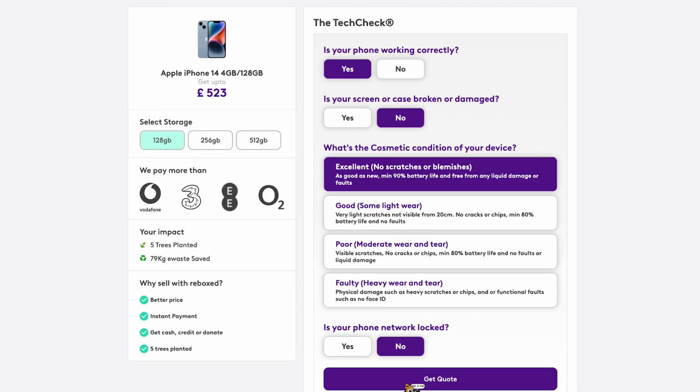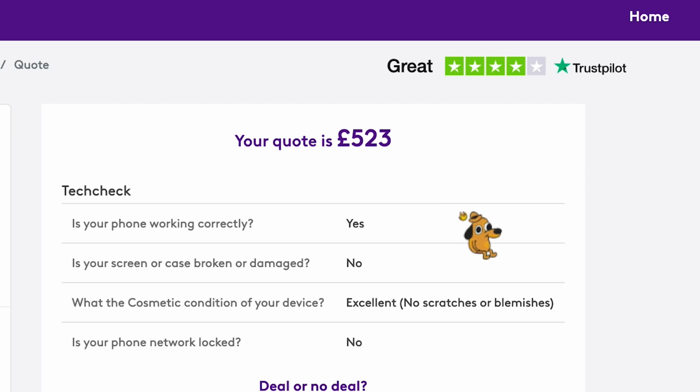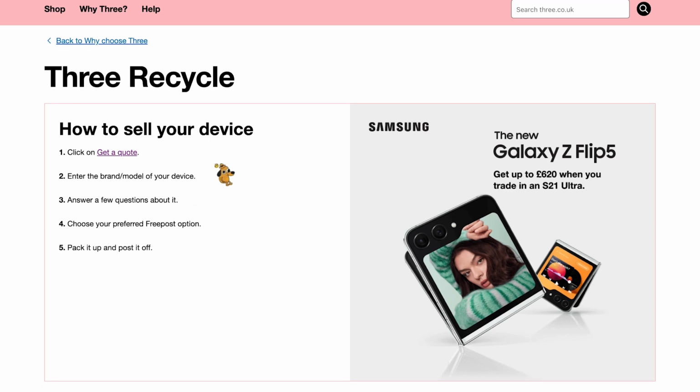Now, it's also definitely worth looking for trade-in deals and sales throughout the year. Currys, in fact, has a fantastic trade-in deal on Apple products. And as well as that, there are also amazing platforms such as Reeboxed, who in fact offered us £523 for a brand new iPhone 14, which is maybe not quite as good as Apple's trade-in offer, but is certainly pretty good. In addition to that, most phone service providers will also have their own scheme, and an example of this is 3's Recycle scheme. But simply look at whatever phone provider you're with, because most of them will, like I say, have these trade-in schemes, and they might offer you a better deal if you've been with them for a period of time, such as 2 years.